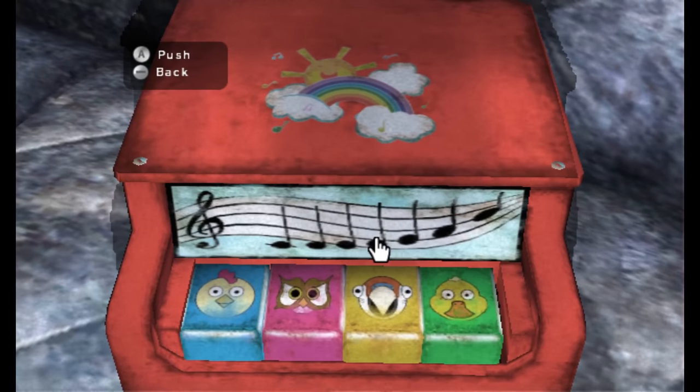I'll probably have to play back the tune that they played in the message. I don't remember it, though. Okay, listen to it again. It should be quack, hoot, squawk squawk, cluck.